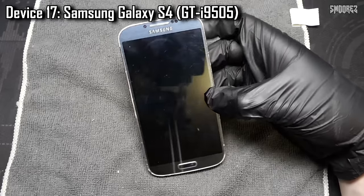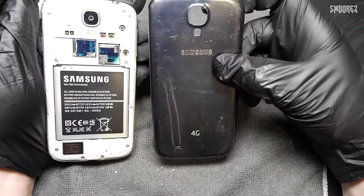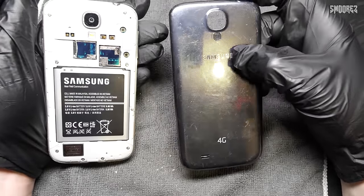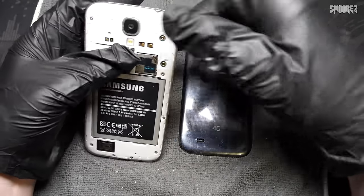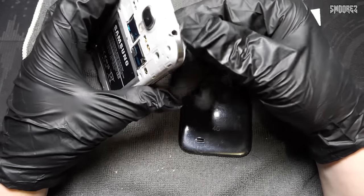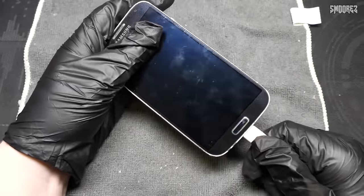I have an S4. This is a GT-i9505. It has a battery in it. It also has some sort of sticker on the back cover, which I don't think I should show because it could name a company or something like that. And I don't know what legalities, and it's fine. So yeah, this doesn't power on because it's dead. So I'm just going to plug this in just to see if anything pops up.